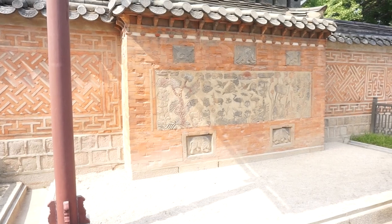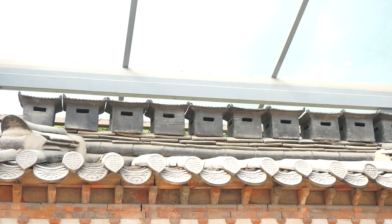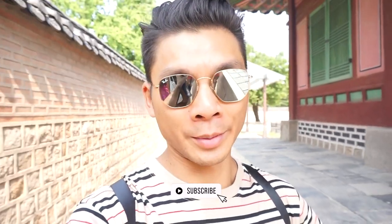So this here is the grandma's chimney. It's super famous, and it's the largest of the complex because old people get cold. But it's really famous because of its construction and its beautiful design, but also because it survived Japanese colonization and war. This is the original. You gotta see it if you're here.